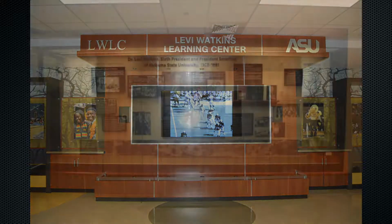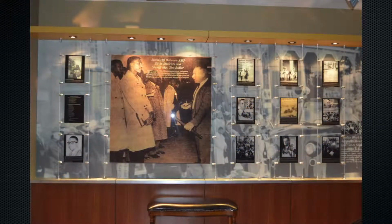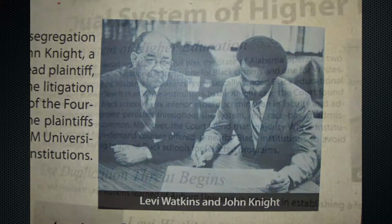On the first floor of the library, permanent and rotating exhibits explore the origins of ASU and its development over time. Exhibits trace the role ASU played in the modern civil rights movement and identifies contributions made by Levi Watkins, the school's sixth president.